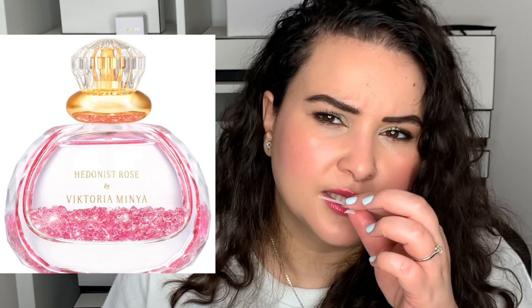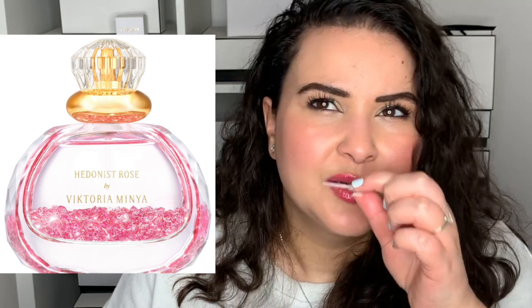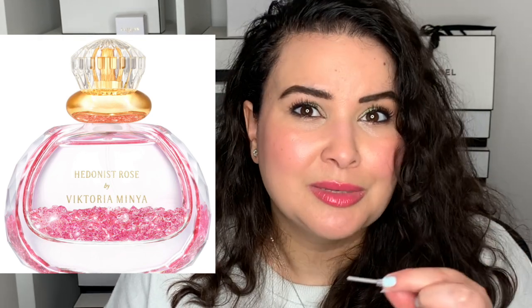Sometimes roses can be a little bit too powerful, but this is really well balanced. There's definitely a little bit of lemon, I think some peach as well, or some other stone fruit. And you really get this, yeah, like a glass of white wine or something. This is what this smells like.